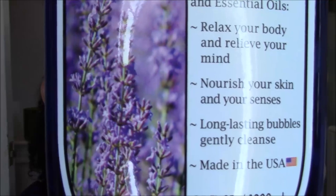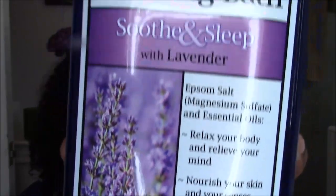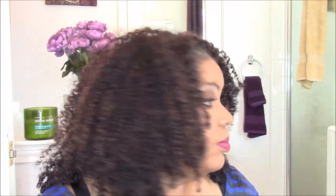I love it, love it, love it. And this is like, what, $5 at Walmart? $5. Yeah, so I'm going to have to go and get me another. This is my second bottle. So, yeah, I'm going to have to get me another one. Okay. I do believe that is it for all my body products.